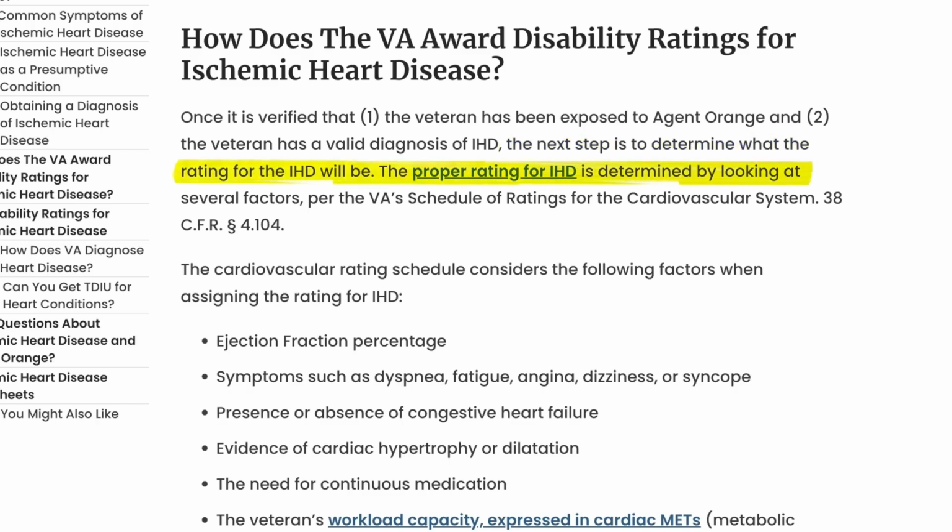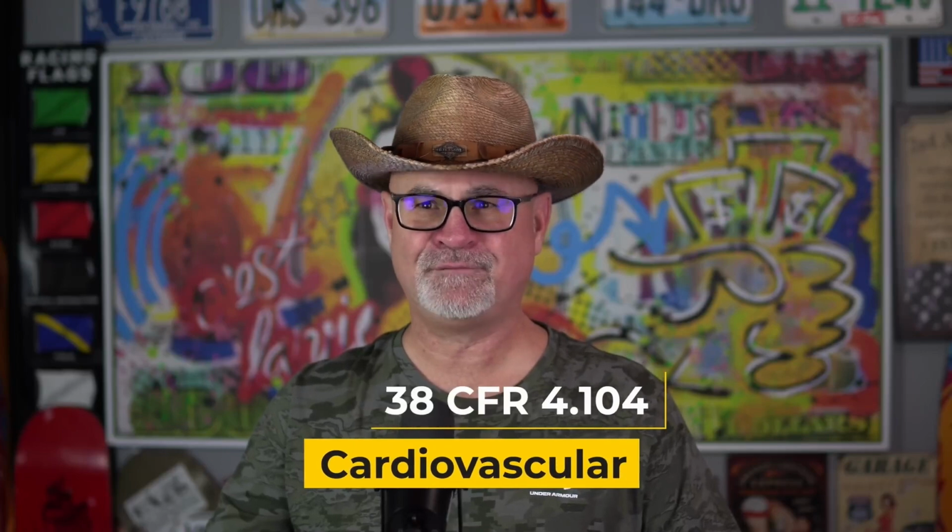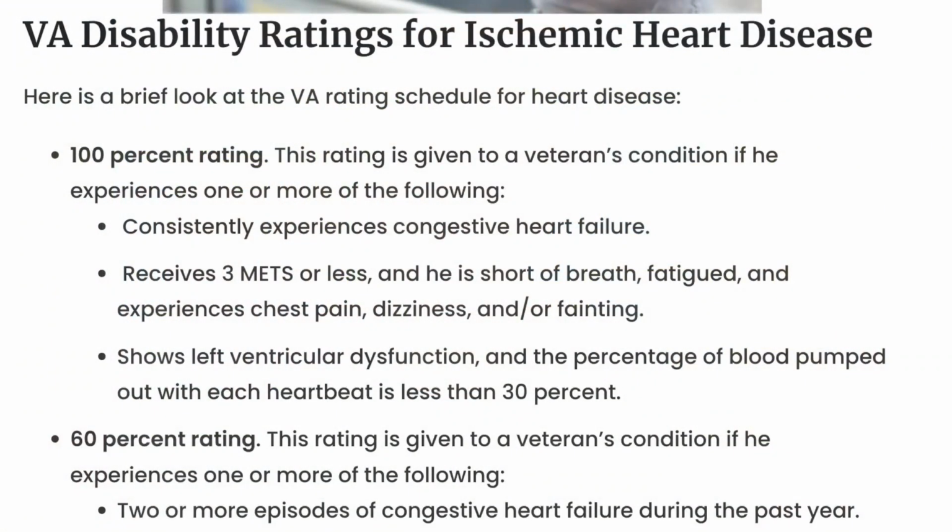The proper rating is determined by looking at several factors per the VA schedule for ratings for the cardiovascular system, 38 CFR 4.104. Here's the rating criteria for ischemic heart disease. 100% rating. The veteran consistently experiences congestive heart failure, receives 3 METs or less, and he is short of breath, fatigued, and experiences chest pain, dizziness, and or fainting. Shows left ventricular dysfunction, and the percentage of blood pumped out with each heartbeat is less than 30%.